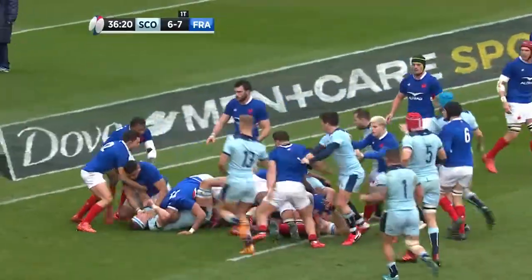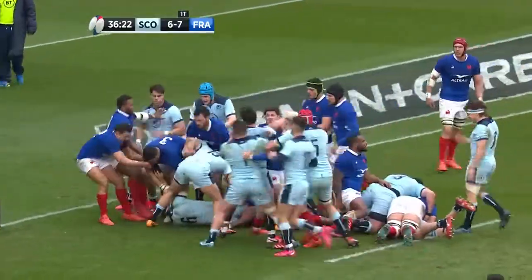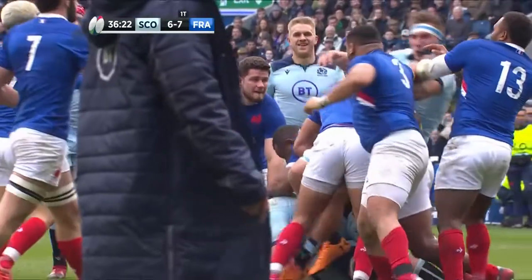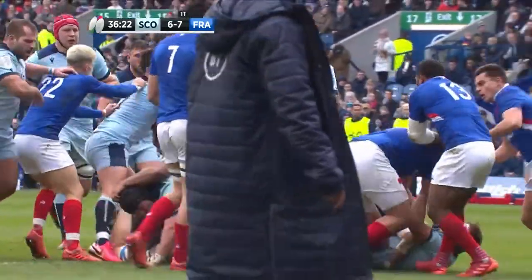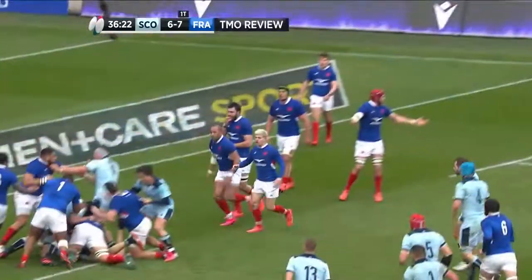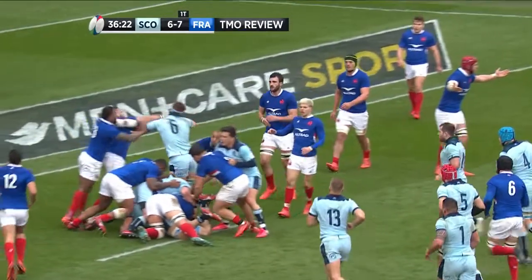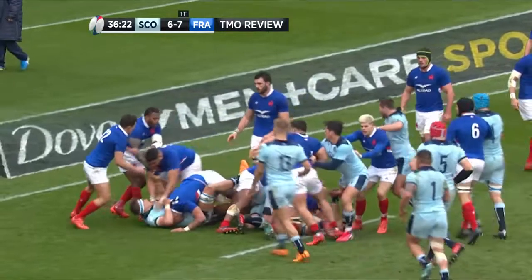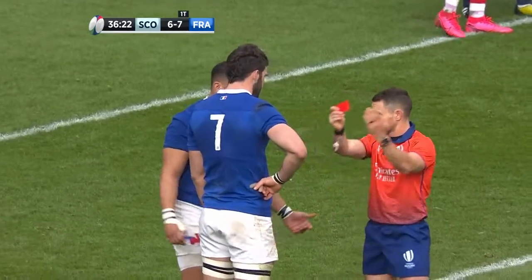Well, something's clearly happened. You can see Richie's in there. Well, it is the punch, or a hint of one, for Mohamed Hawass. We'll play this for you again and see if we can get a contact point. Direct contact to the head. It is a red card.